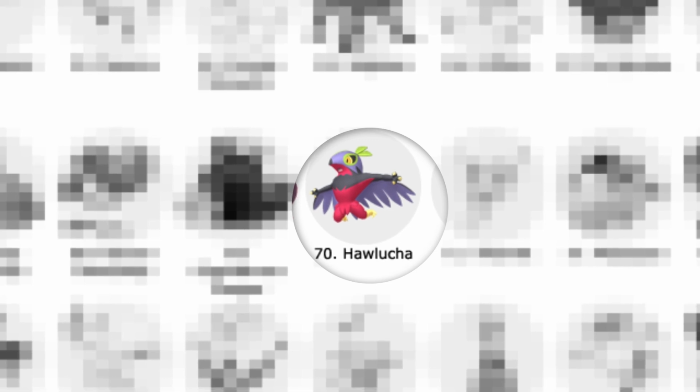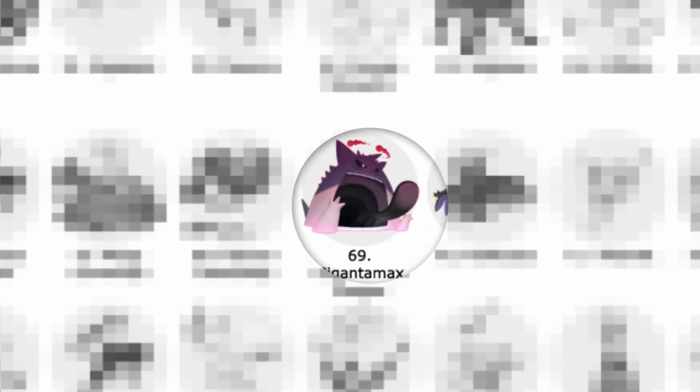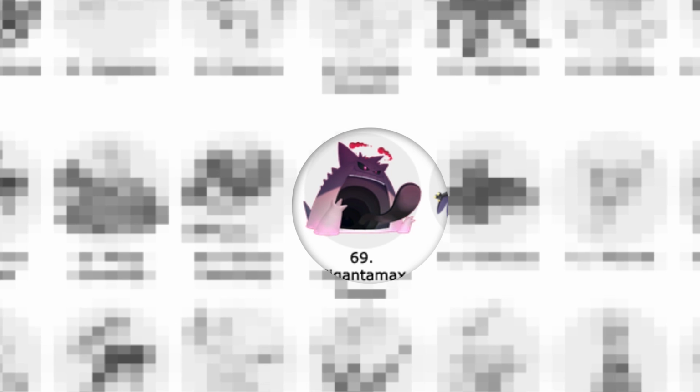At 69, nice, we have Gigantamax Gengar, a spooky boy with a big mouth.